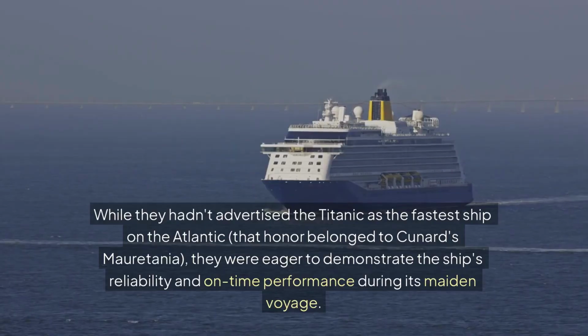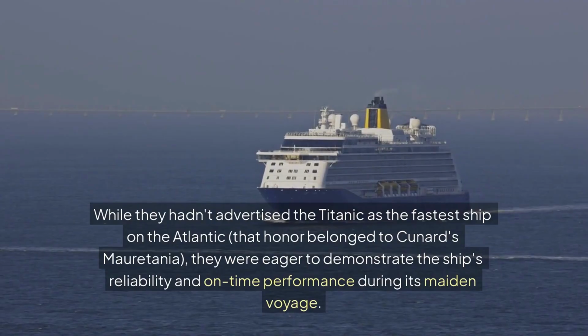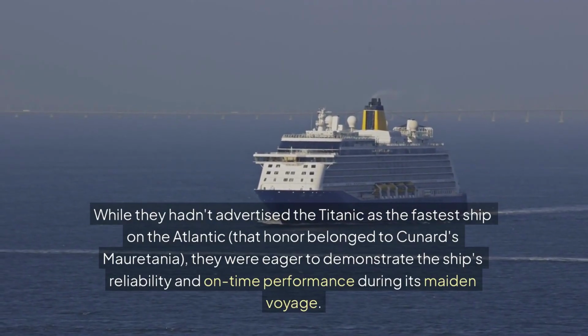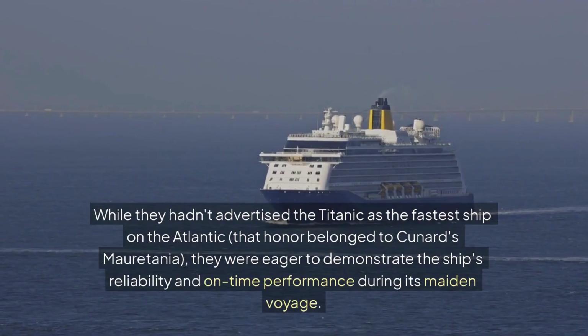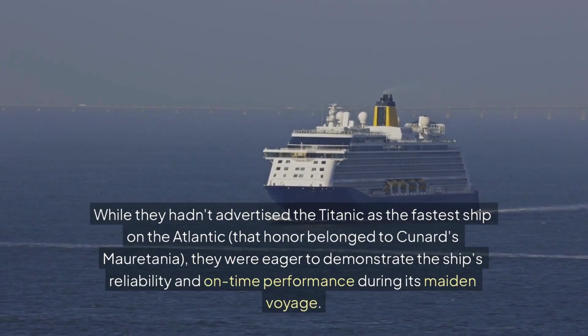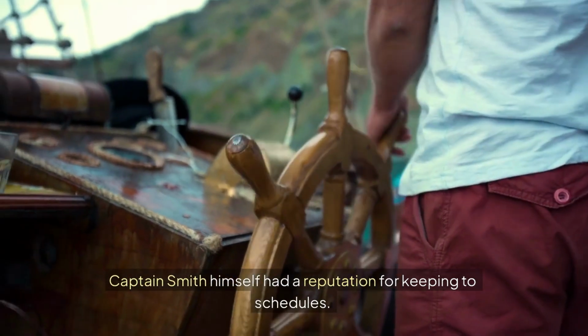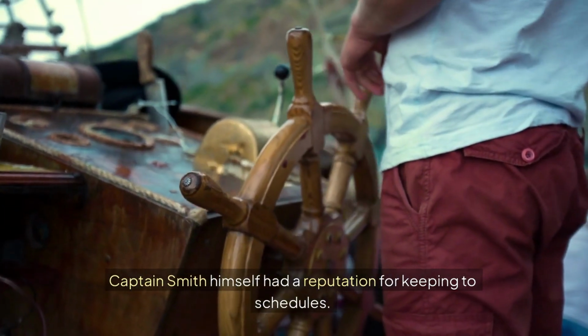The White Star Line was in fierce competition with Cunard and other shipping companies. While they hadn't advertised the Titanic as the fastest ship on the Atlantic, that honor belonged to Cunard's Mauritania, they were eager to demonstrate the ship's reliability and on-time performance during its maiden voyage.